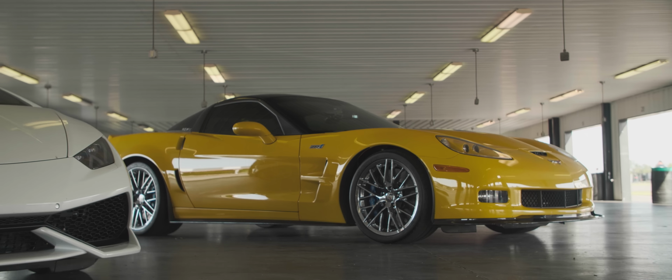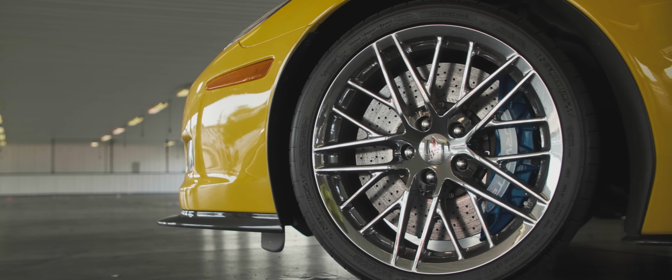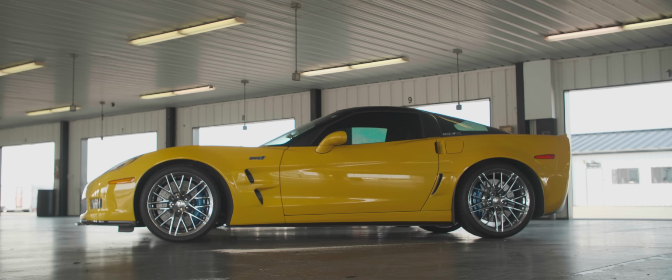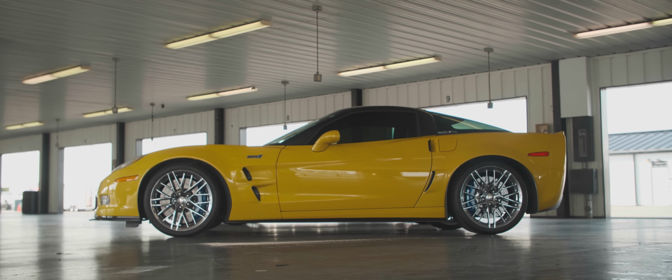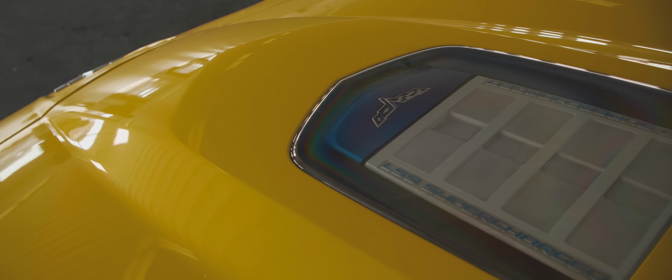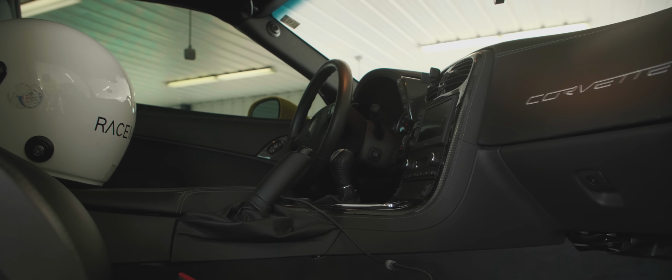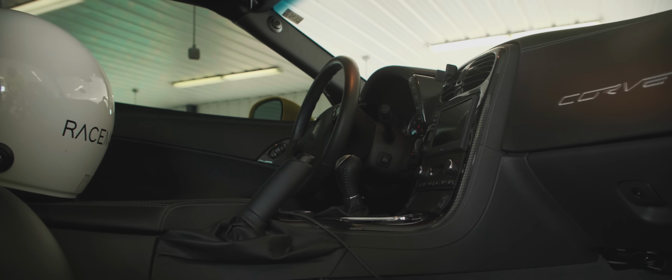Well, you can ask for this beautiful Velocity Yellow C6 ZR1, the pinnacle of American engineering of that era, and to this day it is still one of the best bang for the buck you can get for a performance car. It's a supercharged 6.2-liter V8 with 638 horsepower and 604 foot-pounds of torque. And on top of that, good old 6-speed manual.